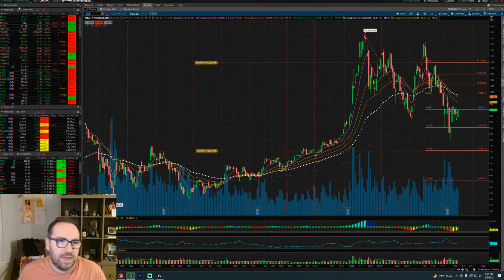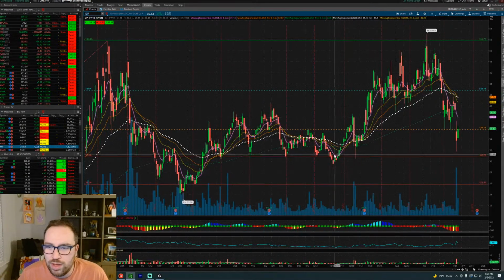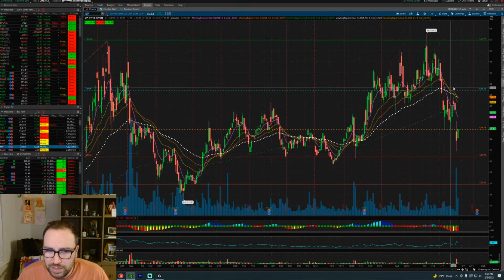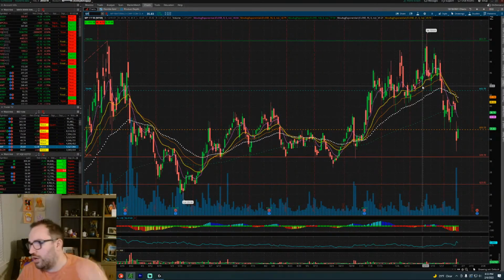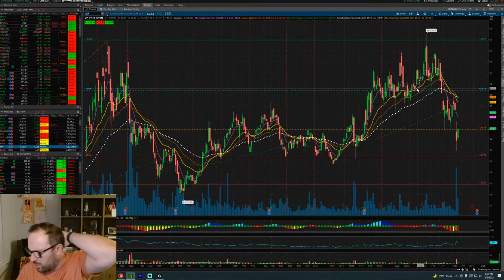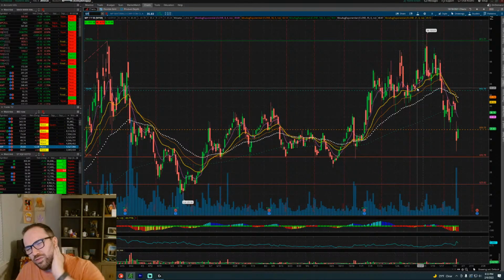Tommy's asking about MP. Yeah, that was a great one last year as well. Supply materials kind of thing. This thing has always been super choppy for me, and it shook me out multiple times on the way up here. It wasn't the best execution for me to trade this one.